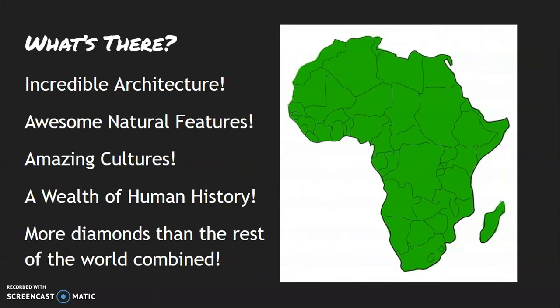But what can you find there? You can find everything. You can find incredible architecture. Most people just know about the pyramids, but there's a lot of amazing things all throughout the continent. Africa has awesome natural features: giant deserts, long rivers, huge rainforests, and tons of different wildlife. Africa has amazing cultures. Thousands of ethnic groups call Africa home.